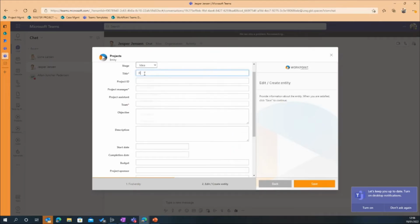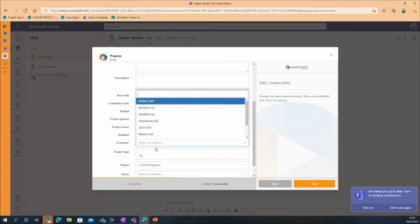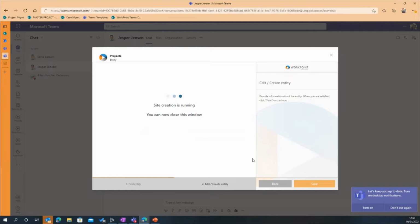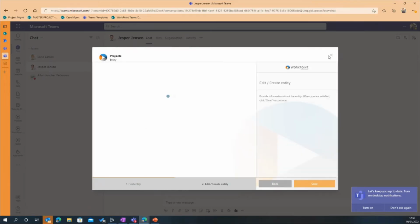I'm going to create my roofing project. I'll put Jesper as the project manager, put Anna as one of the team members, and down here I can select company and hopefully Tronics. So the great thing about that is I've now created a project from within the chat interface. I can just close that. So I'll just go back to the start on that, and I can actually close that.